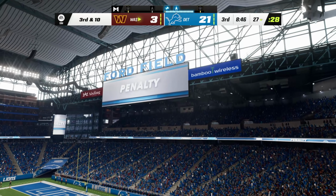Joey Sly now to kick off after the touchdown. From a couple yards deep, he'll bring it out of the end zone. And only able to get this to the 19, so probably should have opted for the touchback. Detroit's offense ready to take over.